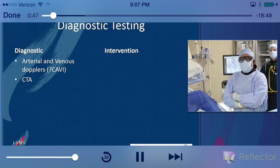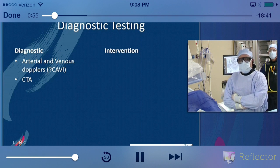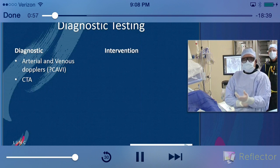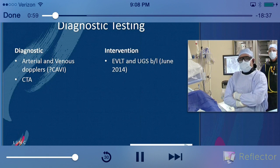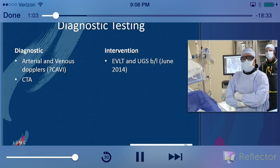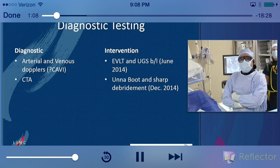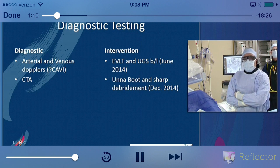We worked that up with the CT angiogram and did not seem to have any critical inflow stenoses, no combined arterial venous insufficiency, but we did note severe venous insufficiency. Next slide. Both in the peripheral venous system, specifically the greater saphenous vein. And he underwent EVLT as well as ultrasound-guided sclerotherapy treatment in June of 2014.